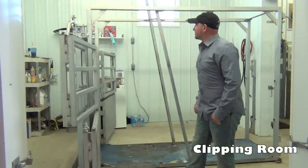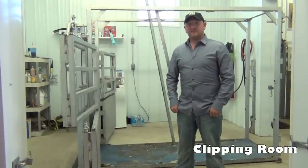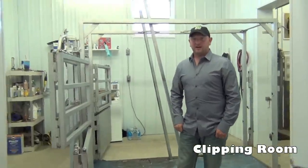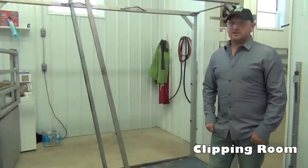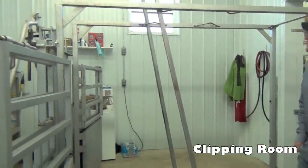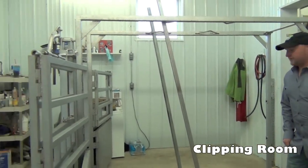Well, as you can see, this here is our clipping room. This is where all the magic happens. I've had several state, national, even down to the local county through here. Like I said earlier, we do it all. So we try to take care of you the best we can. A lot of times we'll bring the cattle in for people before state fair and clip them here and do the whole nine yards for you. So this is where it all happens right here.